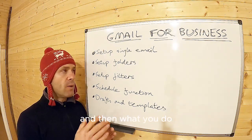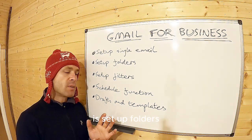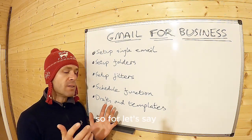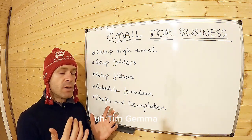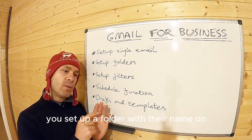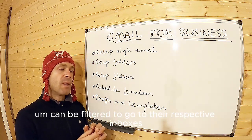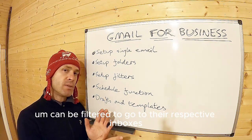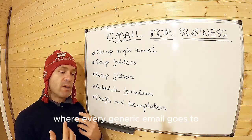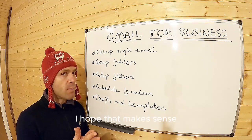And then what you do down your left-hand side in your Gmail is set up folders. We set up an inbox. So for, let's say, Tim, Gemma, Victoria, Simon, you set up a folder with their name on. Now, anything that comes into the inbox can be filtered to go to their respective inboxes. So not only do you have the main inbox where every generic email goes to, but then sub inboxes. I hope that makes sense.